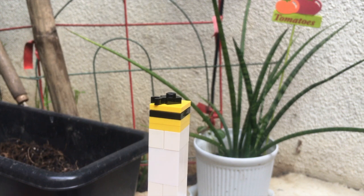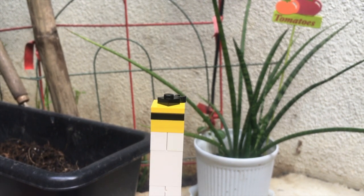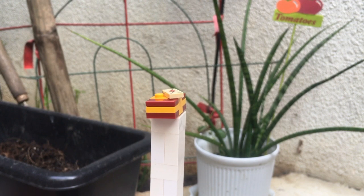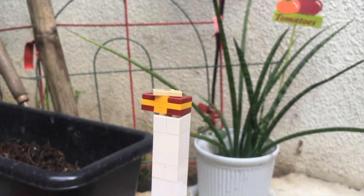So here's the Hufflepuff present. It has a black clip piece and its colors are yellow and black. So finally we have the Gryffindor present. It has an envelope on top and its colors are maroon and dandelion.